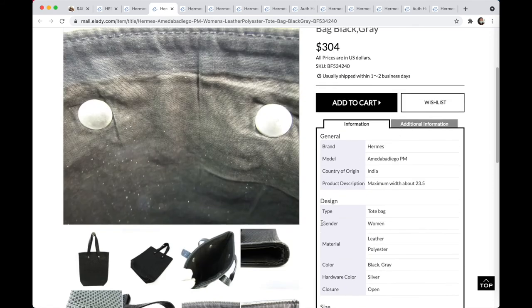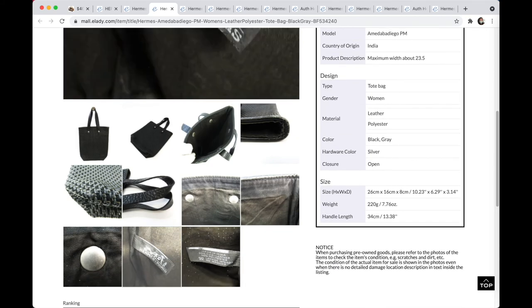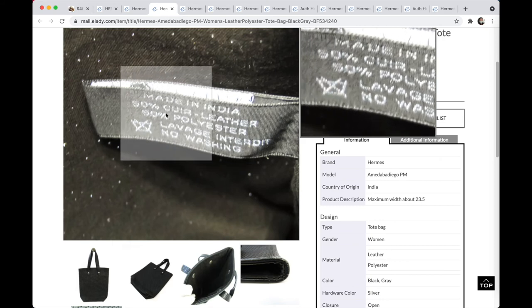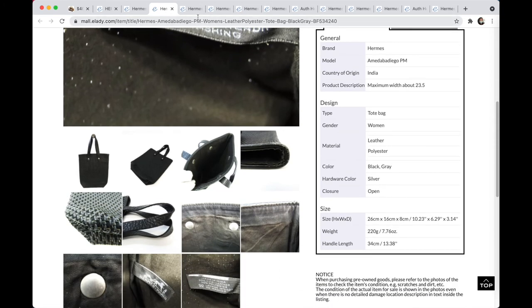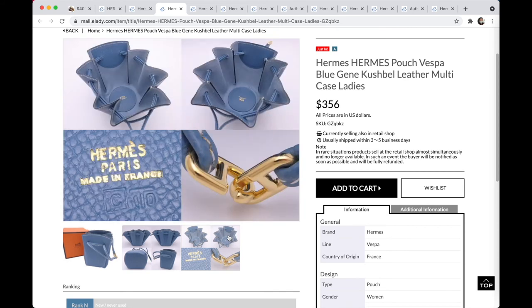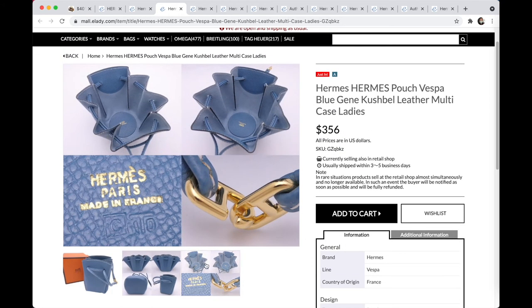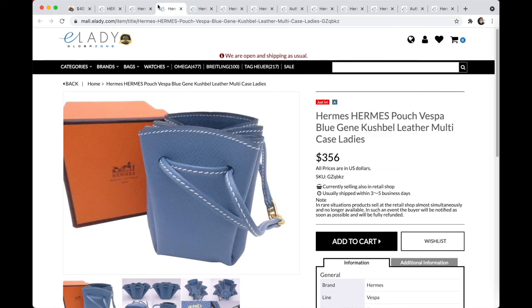Not a fan. Material looks decent, $304. Hermes, but look, it's made in India. 50% leather, 50% polyester. Interesting. Let's close that. What is this case? It's a Vespa. Blue jean. Jewelry, I guess, watches, good condition.